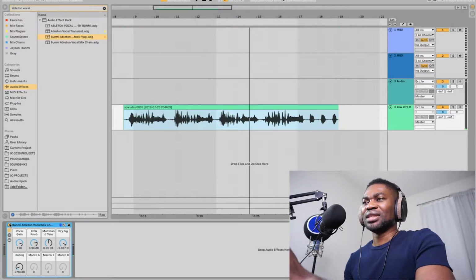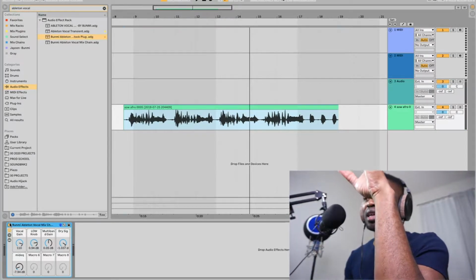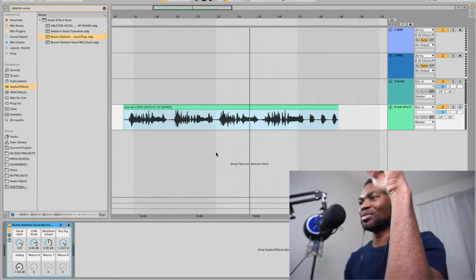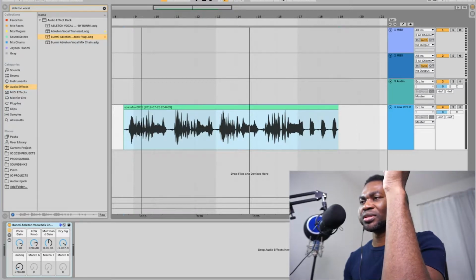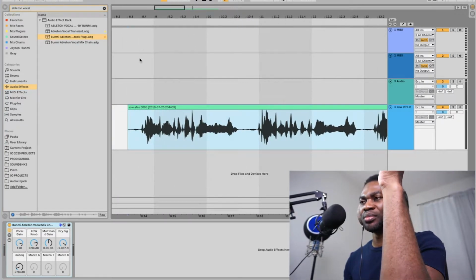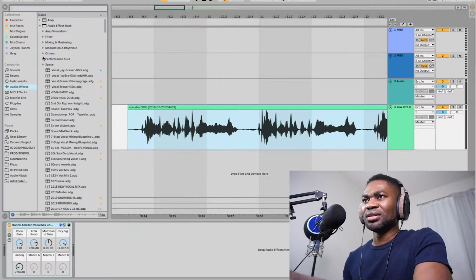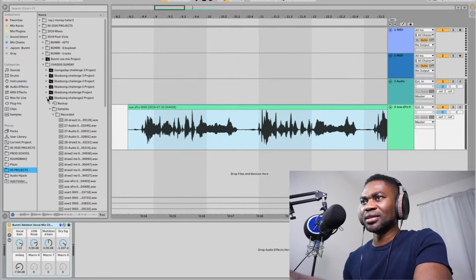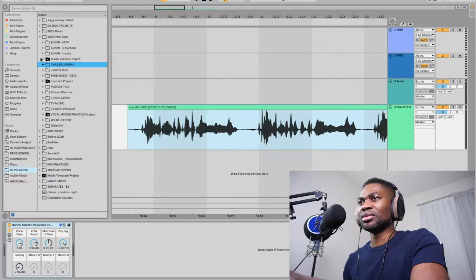I like what it did to the mid-range, the character, and the top end of it. But at the same time, because the vocal is terrible with the room noise, it brought everything up too. So let me try to bring up another vocal that was recorded in some type of studio environment, so you can hear what it sounds like in that situation.